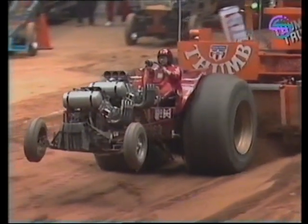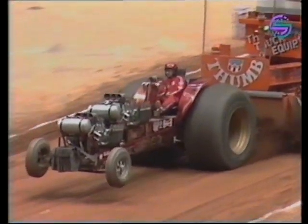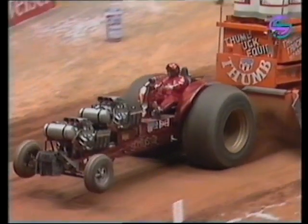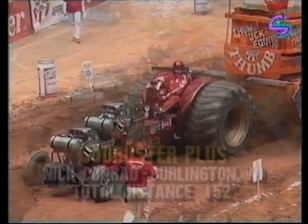Watch the front end begin to lift on it. The bite is there. Nick's trying to drive it. He wants to stay off of the brakes as much as possible. That hurts the momentum. But down on the end of it, you see the weight box topping out. The friction is building up between the pan and the ground, and it shuts Nick down right there.